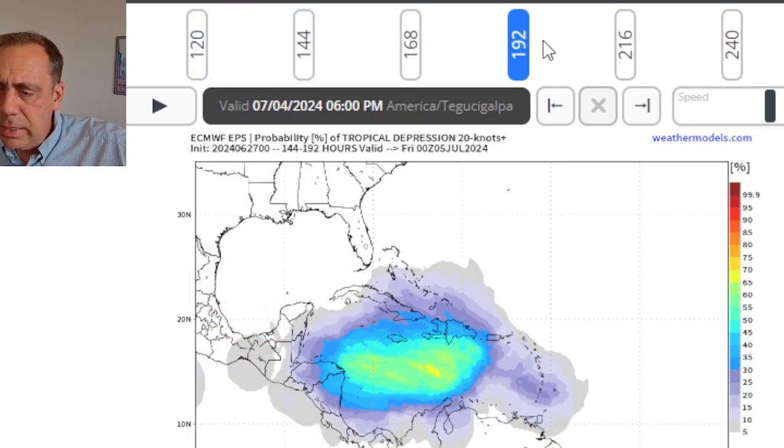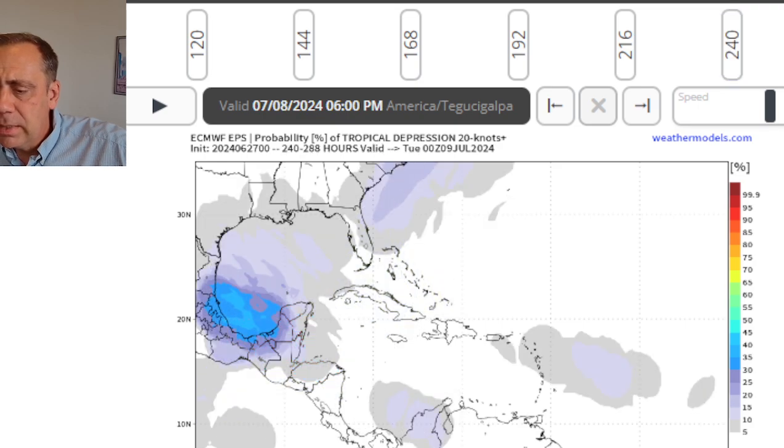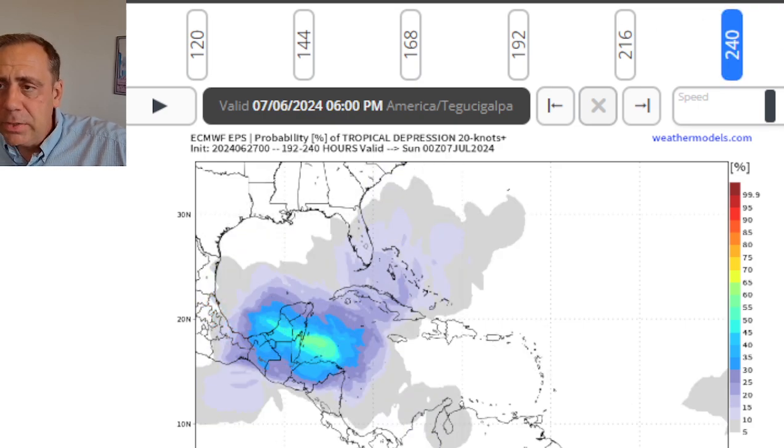As we go forward in time, the certainty goes down, and the possibility exists that it could turn north, although there's also the possibility it could come towards us, and that gets us through next weekend.